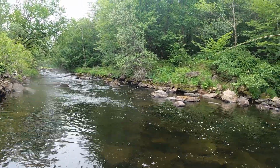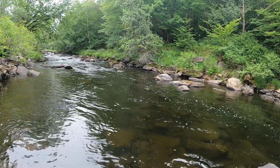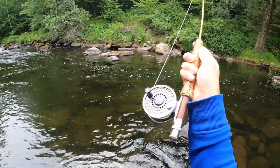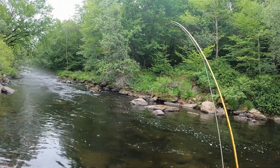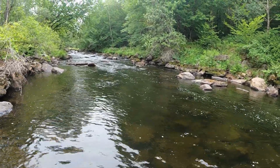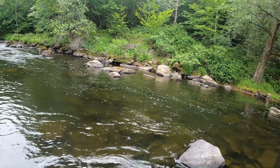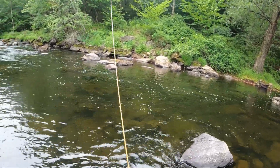Let's go. Ooh, nicer fish again. I think it's another rainbow. I'm so glad I brought this 3-weight out. It's actually making the 3-weight go to work. Oh, dude. Dude, I lost it. Damn it.